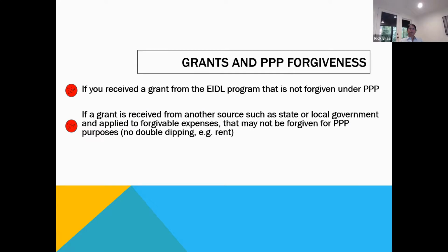you received. If a grant's received from another source, such as a state or a local government, we've seen some money coming from different entities. If you're on a particular campus, we've seen some landlords and some large companies being very generous with grants. If they are, for example, paying your rent, you don't get the double dip on that one. So if you get a grant for rent, for example, from an entity or a government entity, that's most likely not going to be forgiven for PPP. They do not want you double dipping.